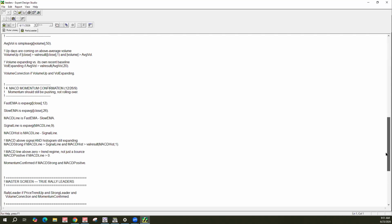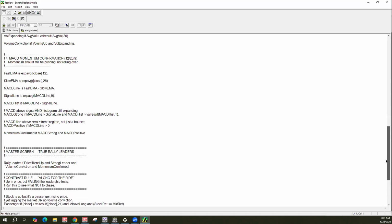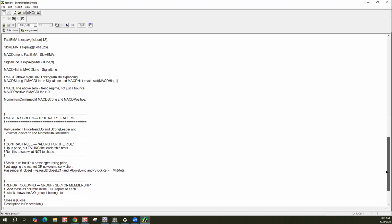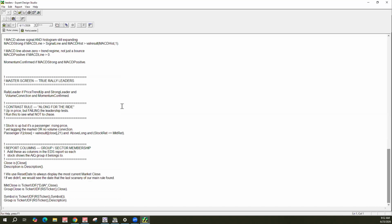MACD momentum confirmation, the final stage, the classic 12, 26, and 9 MACD. And really, this is more than just it's above the signal line and expanding. So it's more than just the crossover. It's more than just the differential line turning up. It's got a lot of things going on here. So it's a later move than would be just, say, changing of the differential line from moving down to moving up. And it can be later than just the crossover. So there you have those basic screens, and put all three together, you get this sort of master rally.